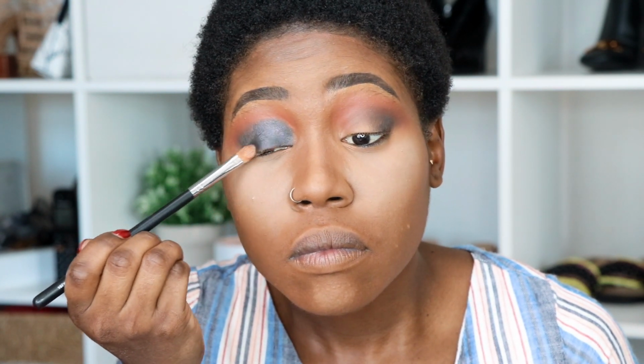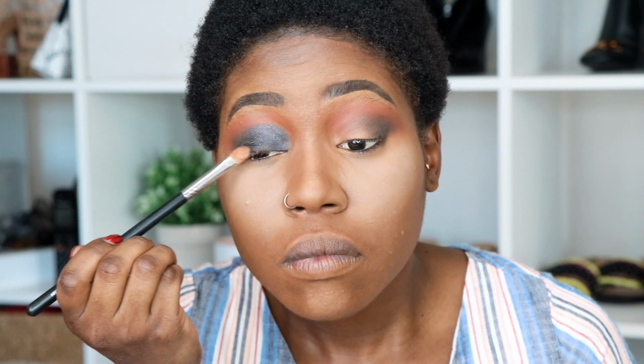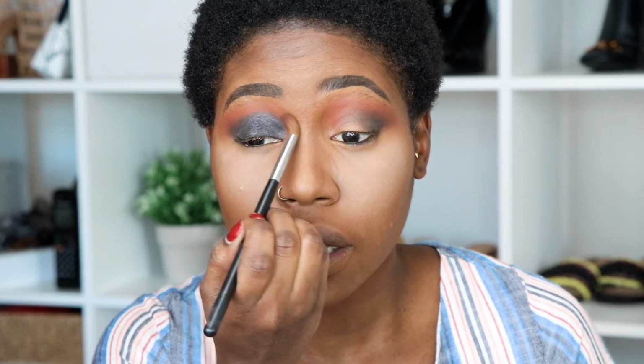I'm gonna go ahead and apply a little bit more concealer and then apply the shimmer shade. I'm gonna use a brush, and I'm gonna use the back of the brush to get that product and apply it on, like so. I like this color. I'm gonna go in with the blending brush and just blend everything. Blend, blend, blend.